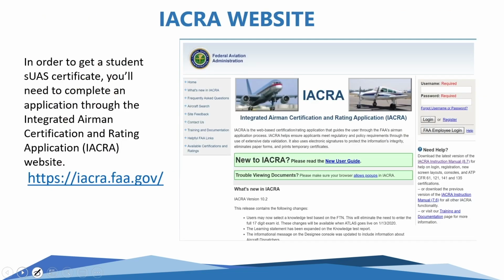And then what you need to do is, for our pilot crowd, you already know how to operate this site. For our non-pilot crowd, you're going to navigate to this site. This is called IACRA, which is the Integrated Airmen Certification Rating Application website. This is basically our online application that we submit to the FAA. So very simply, just go ahead and register. It will ask you for a lot of private information, including your social security number and your date of birth. It is a government website. It is a secure website. And basically what you're doing is you're going to apply for a remote pilot license.